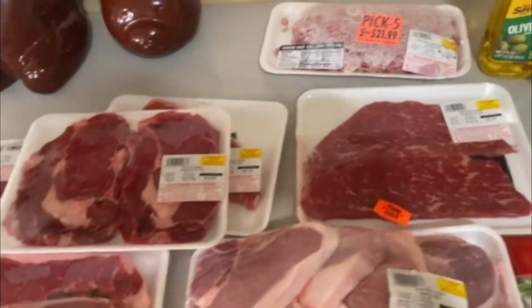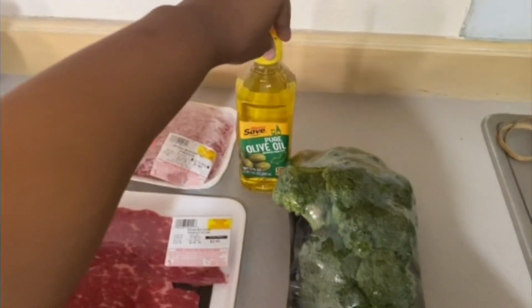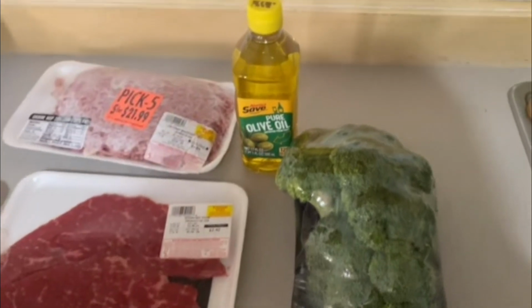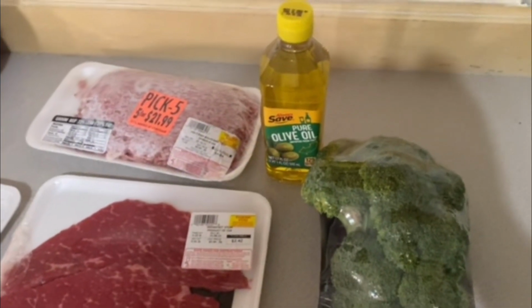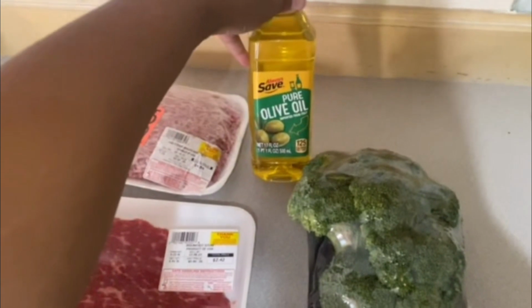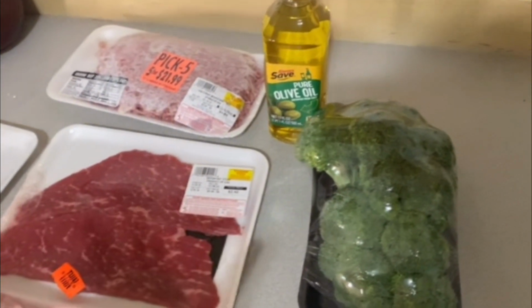And then I picked up just some random items. I have this pure olive oil, which I was actually looking for vegetable oil, and I'm a little sad that the vegetable oil was as expensive as it was. There's no reason why it's $7, $8. Crazy. So I just went ahead and got the pure olive oil. It's fine. I'm just gonna use it when I'm sauteing and cooking.